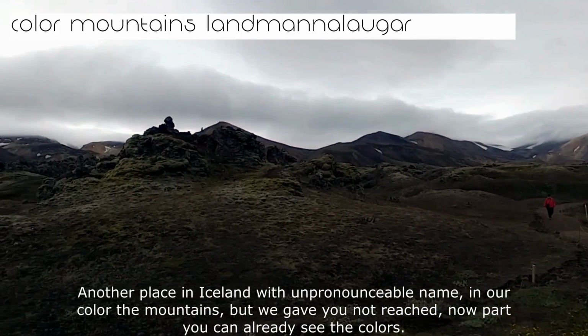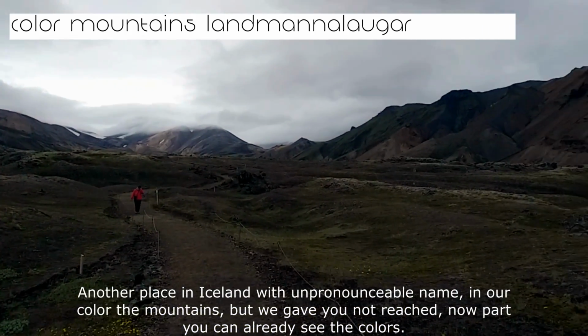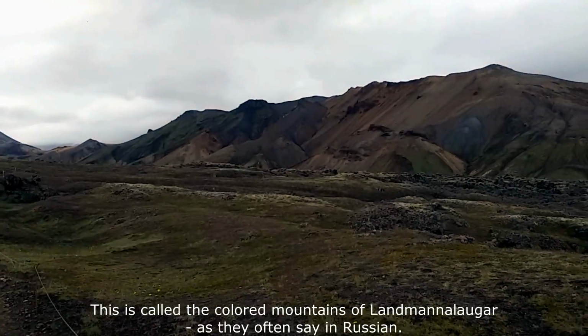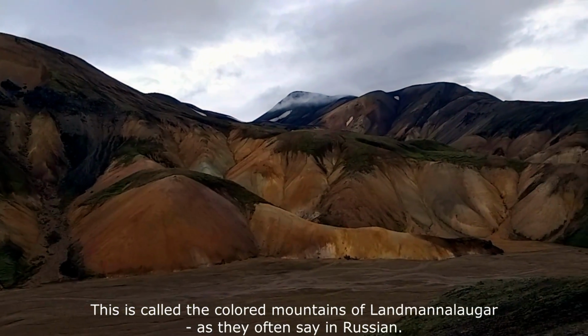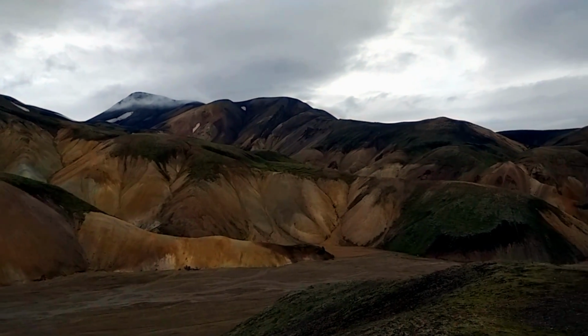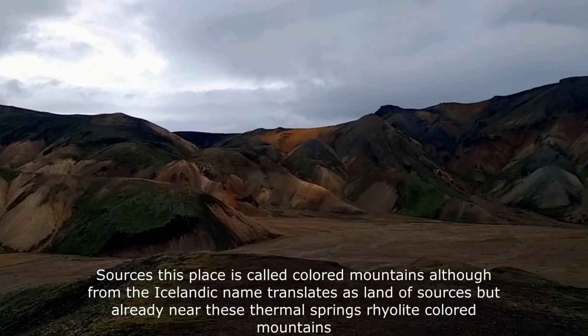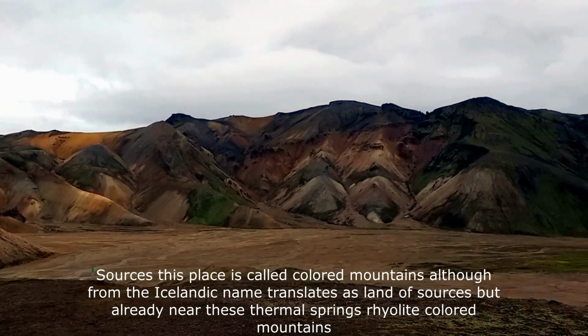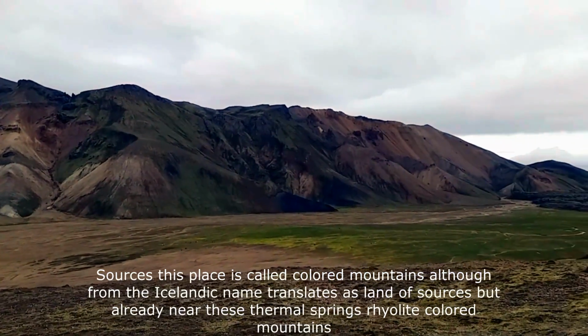Another place in Iceland with an unpronounceable name, in our color the mountains, but we have not reached them yet, now part you can already see the colors. This is called the colored mountains of Landmannalaugar, as they often say in Russian. This place is called Colored Mountains, although from the Icelandic name it translates as Land of Springs, and near these thermal springs are rhyolite colored mountains.